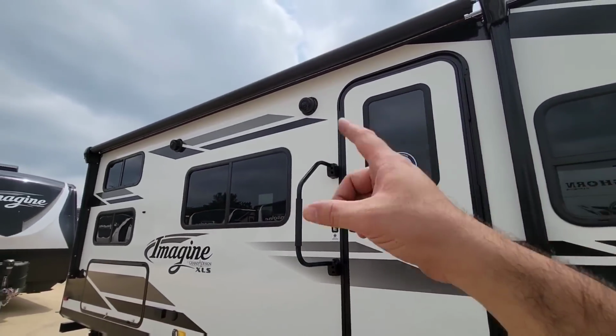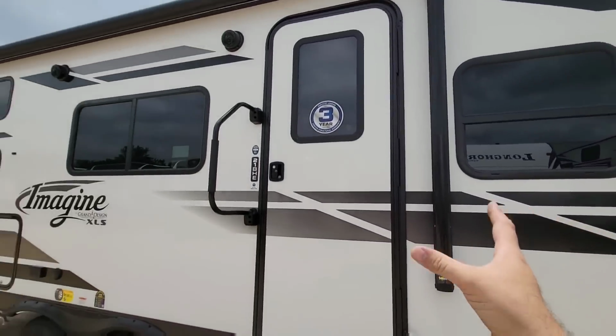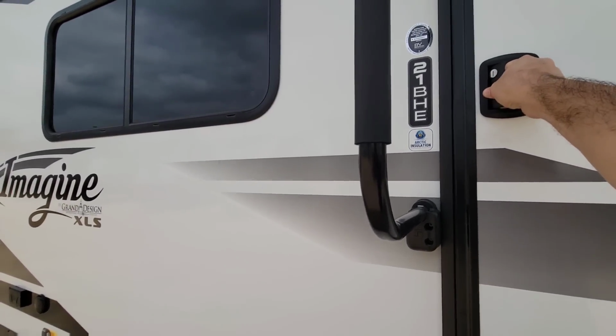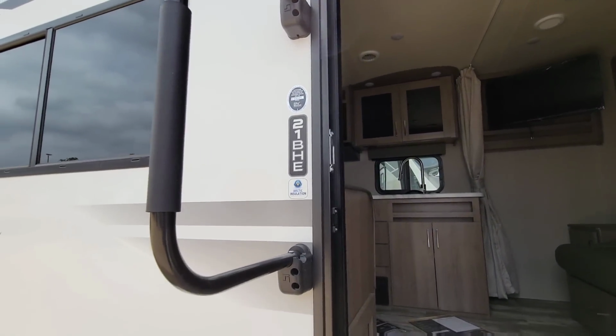Looking up top, you see it has a nice awning that spans most of this side. Not this section right here, but it's enough to definitely give you some shade and covering, especially if you're going to be out cooking. Let's step inside of this Grand Design Imagine XLS 21 BHE.